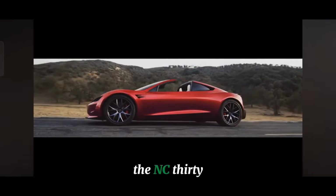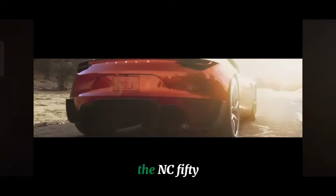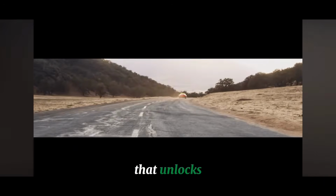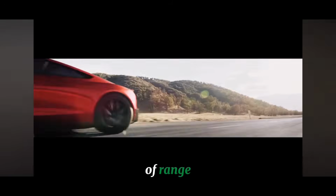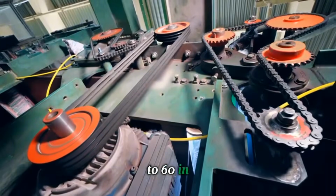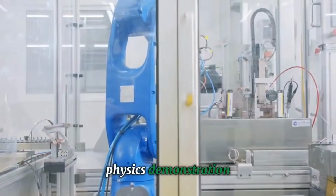breaking. The NC30 powers the long-range Model S and X. The NC50 is reserved for the Plaid and the next-generation Roadster. Here's what that unlocks. The Roadster is rumored to achieve over 600 miles of range, with a battery pack light enough to hit 0 to 60 in under 2 seconds. That's not an EV, that's a physics demonstration.